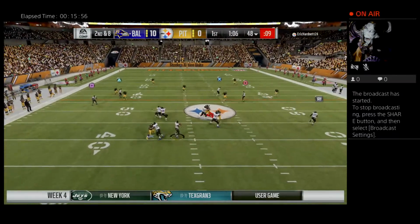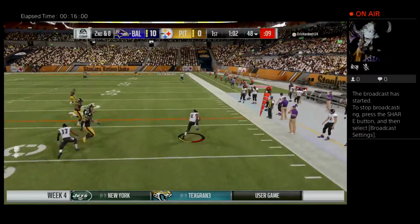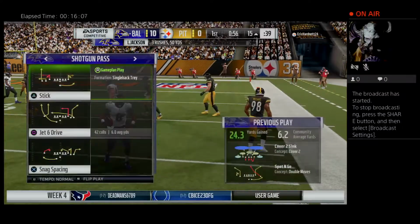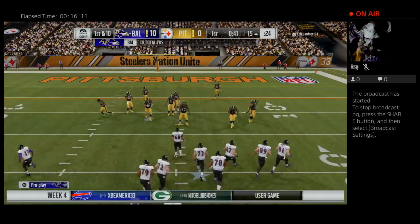And now Jackson will look to throw it. Flushed to his right, he finds some open field here, and he takes it down deep into Pittsburgh territory. Big yardage there on the scramble. It gets him a first down.